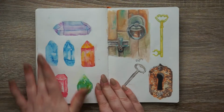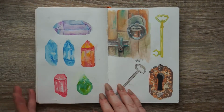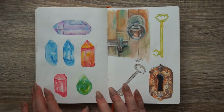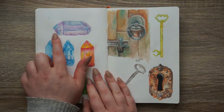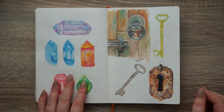And then we have this, which is just some watercolour crystals. This is actually really interesting because these were the very first crystals that I'd done, and then I obviously took this one because I really liked the effects of this one and did it digitally and turned those into stickers, so I was really happy with that.